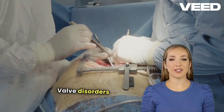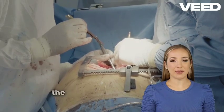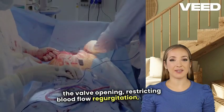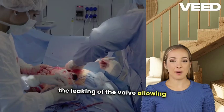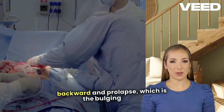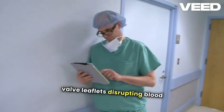Valve disorders include stenosis, which is the narrowing of the valve opening, restricting blood flow, regurgitation, which is the leaking of the valve, allowing blood to flow backward, and prolapse, which is the bulging of the valve leaflets, disrupting blood flow.